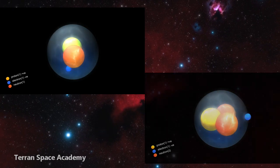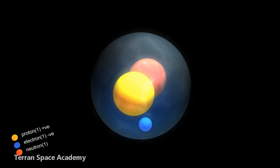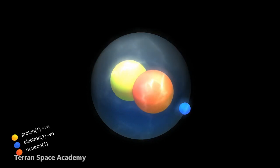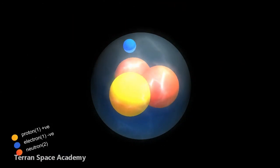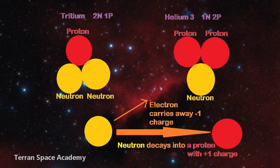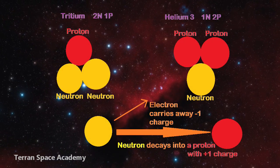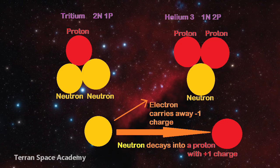As we discussed last time, deuterium is a stable type of hydrogen, with a neutron added to the proton. Tritium is the unstable and radioactive isotope of hydrogen with one proton and two neutrons. One of these neutrons will decay into a proton and an electron in beta decay, and the result will be helium-3.